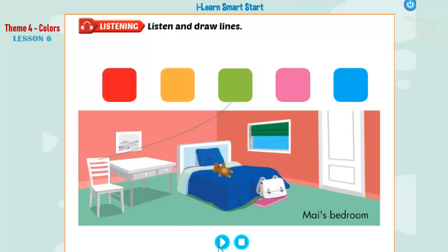Listening. Listen and draw lines. Look at the pictures. Listen. There is one example. Can you see the chair? Yes, I can. It's green. Can you see the line? This is an example. Now, listen and draw lines.